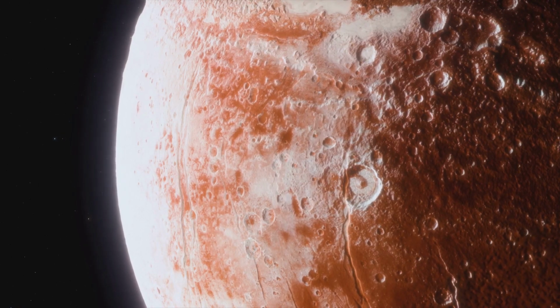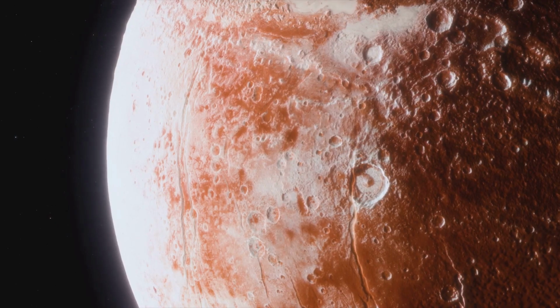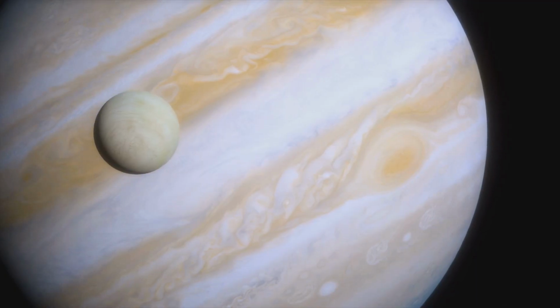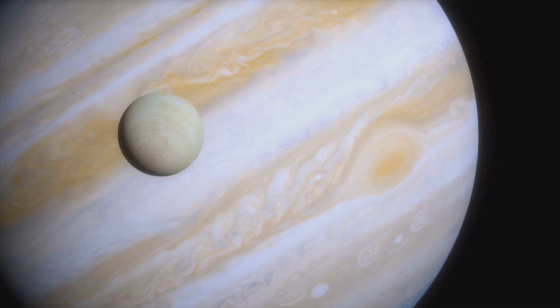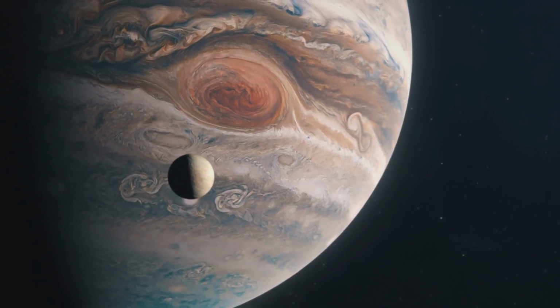Meanwhile, surface features like reddish streaks and deposits suggest that minerals from the ocean are rising up through the ice, interacting with radiation from Jupiter and getting baked into visible patterns. Europa isn't quiet, it's active, and it's talking.